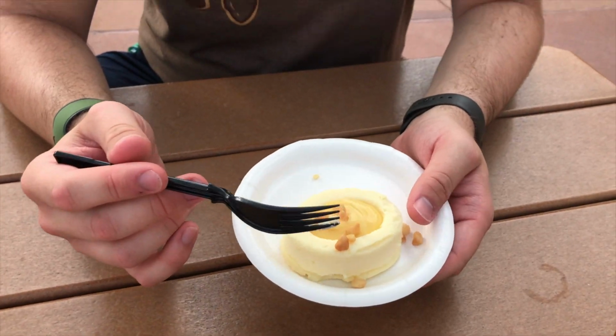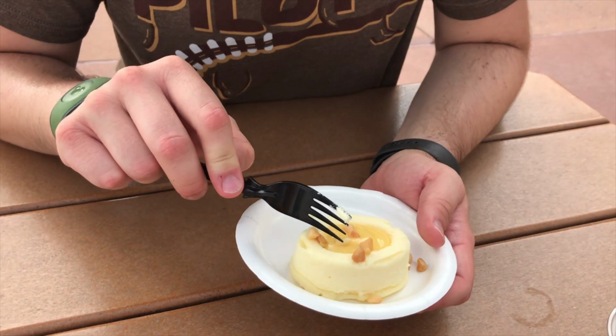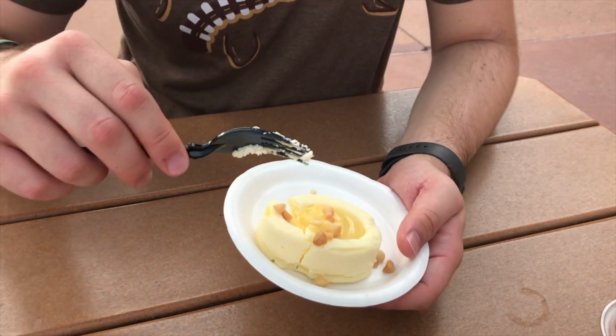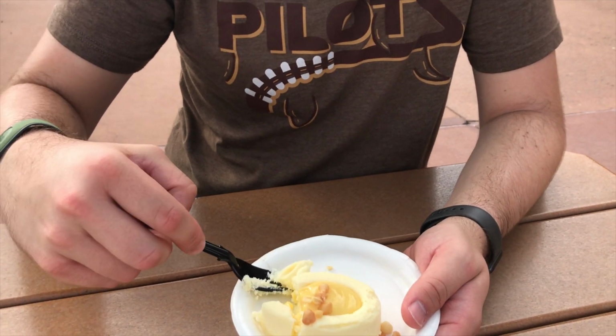My favorite thing about that is the pineapple. I'm a big pineapple guy, so that was perfect. It blended very well together. All right, about to try this cheesecake. I guess I'll try and get some nuts in there. Let's see. Do just a little bit off the end. Looks good. Take this here. Oops. Doing well. Doing very well. There you go.